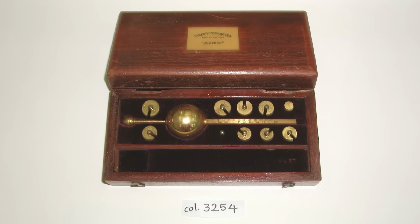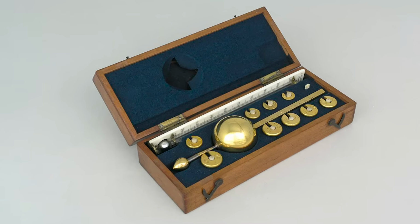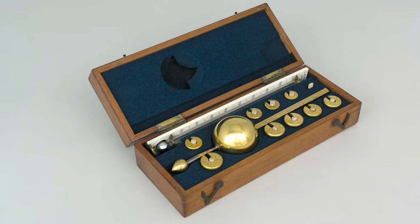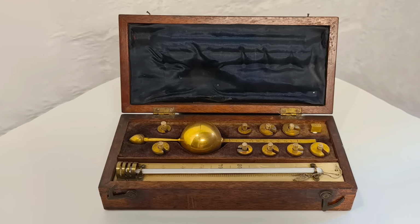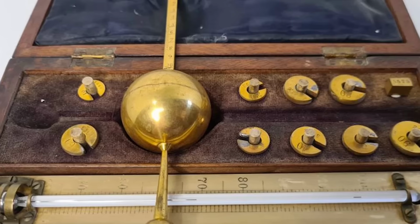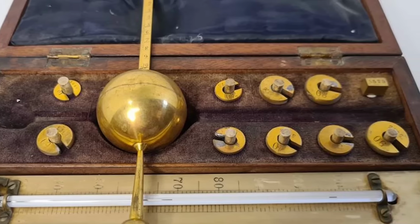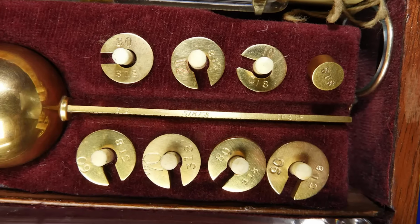For decades, this type of hydrometer was essential for excise officers, as the specific gravity helped determine the duty payable on alcoholic beverages. The set typically includes a hollow brass float marked with a graduated scale and a series of precision brass weights. These weights are placed on the stem of the hydrometer to calibrate it according to the density of the liquid being tested.